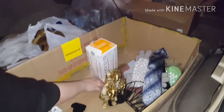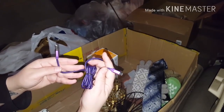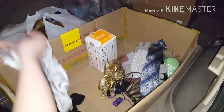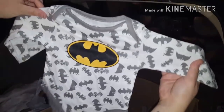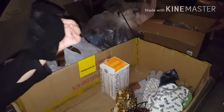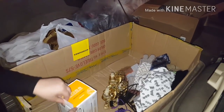All right. We got a charger cord. It looks like it's for an iPhone. A Batman onesie. That is so stinking cute. And some more socks. And a box of Voss water.